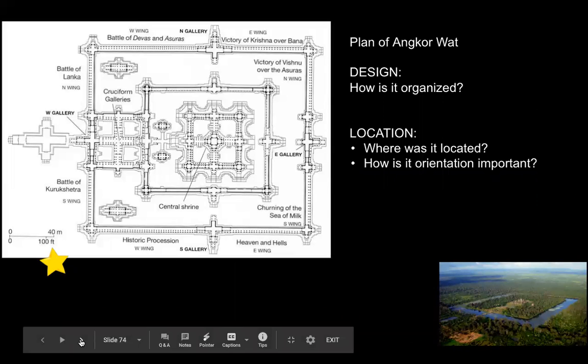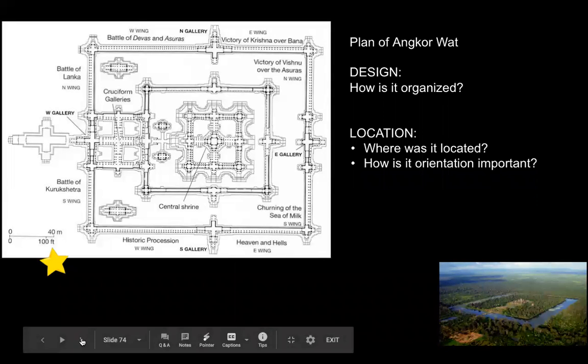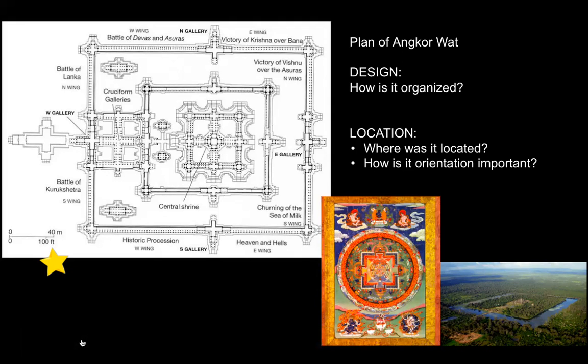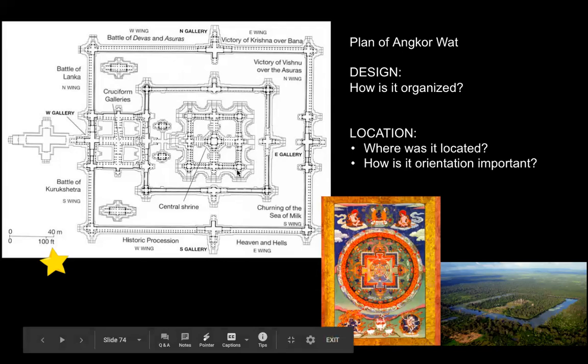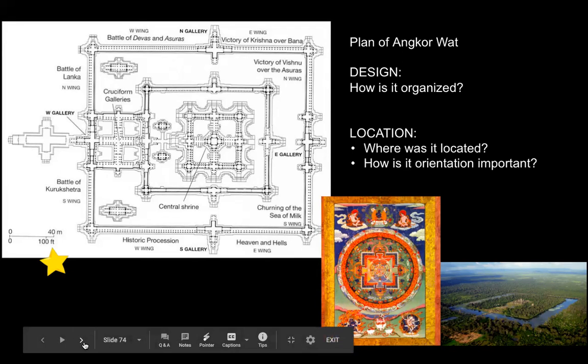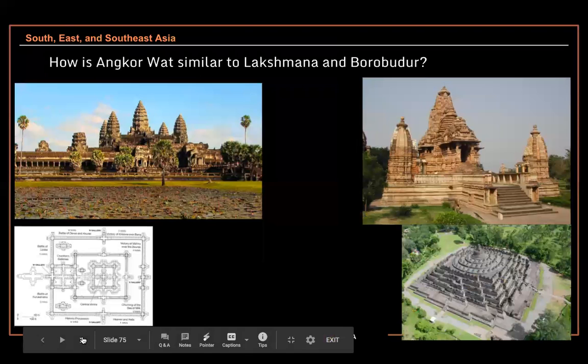So here is the plan for it and thinking about how it's organized. At the beginning of our discussion on Hinduism, we talked about how things are often based on a mandala. So this is a symmetrical design, right? So the temple itself is a symmetrical design. And so it has 4 equal quadrants. And you can see that the entire complex is orientated on cardinal directions. So there is a west side, an east side, a north and south. And so that aligns with the calendar and the cosmos.